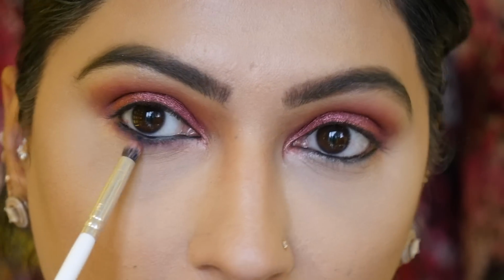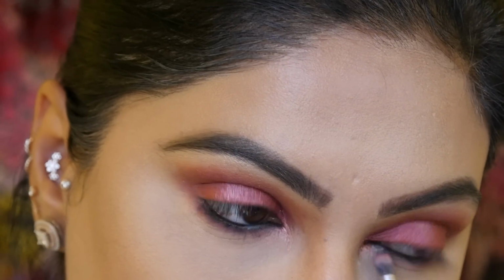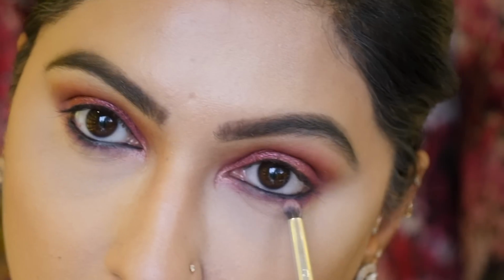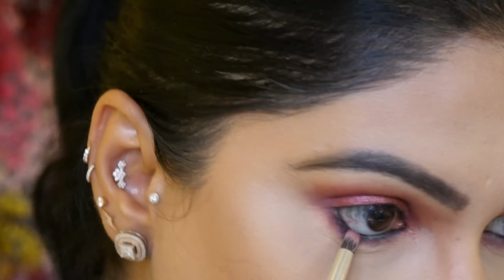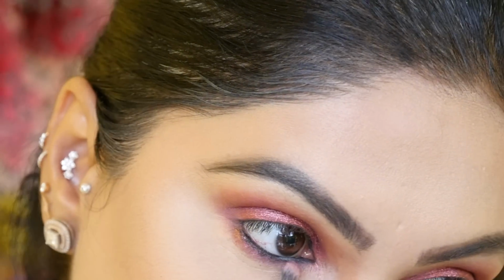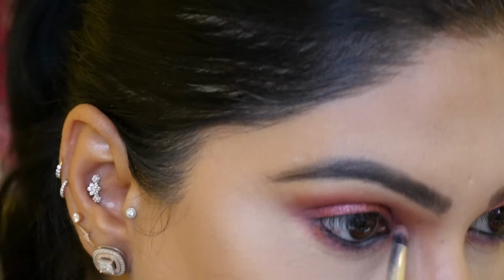So I'm kind of like smudging that color under the lash line. Darkest on the outside and then drag it in. Like that. I might also go in with this rose gold color, that shimmer color, and also try and use this actually a little bit, especially here on the inner corners. Yeah, just to open that eye a bit.